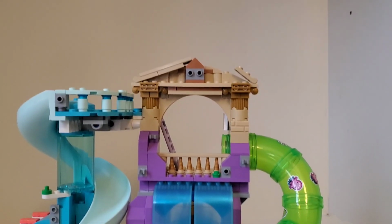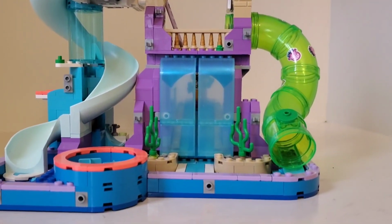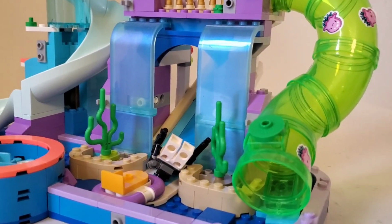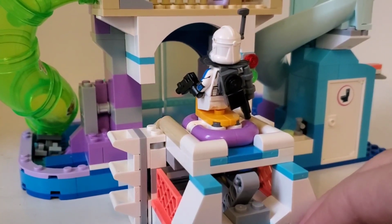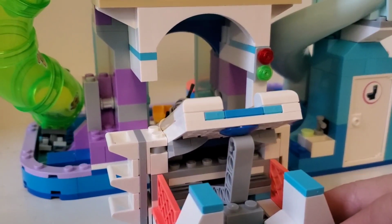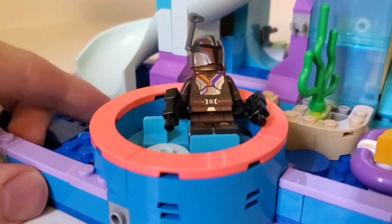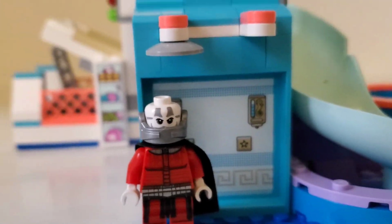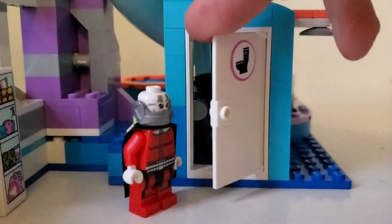I'll try and put some footage over top of this, but my daughter's played with it to death, which is great. It's got a water slide, a main water slide. You pull a lever and it tilts up, dropping the tube down so it can slide out. Simultaneously, it pulls back this water feature so that it can slide through. It's just really cool. It's also got a little spinning ride. It's got water slides that can go down. It's a fantastic little set. And of course, being Friends, you'll be able to find it on deep discount soon enough, if not already.